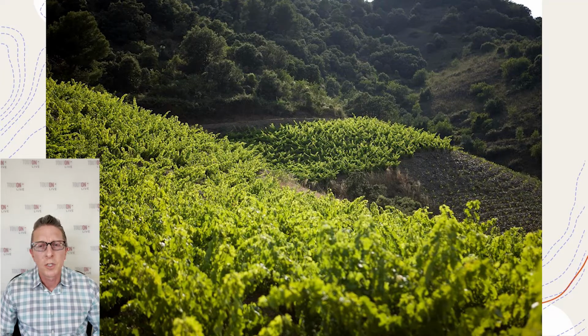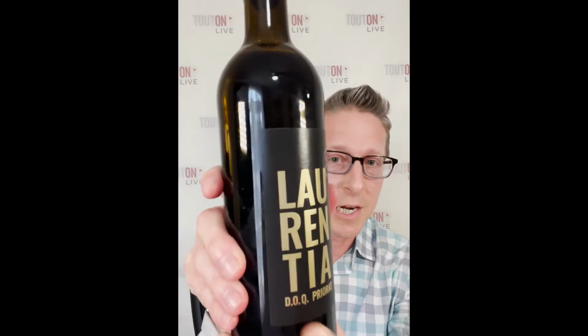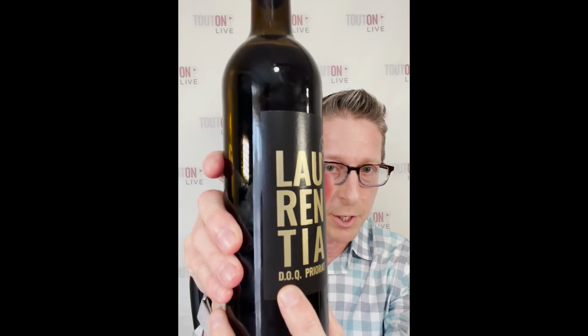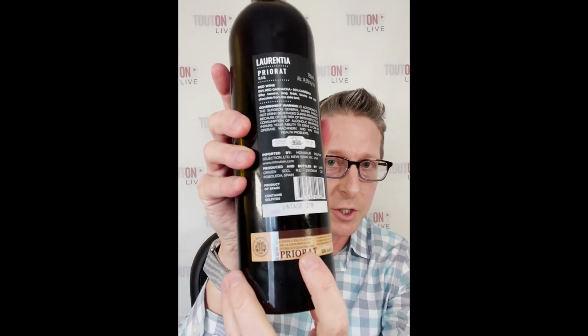Priorat's one of the world's most prestigious wine-producing regions. It's one of two top-tier DOQ classifications in Spain. The other is Rioja. So you'll see here on the label, they have the DOQ designation on the bottom of the label here, DOQ Priorat. And also on the back of the label, you have the government certification.